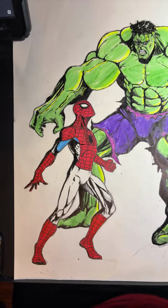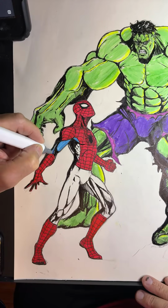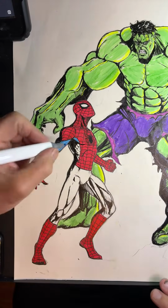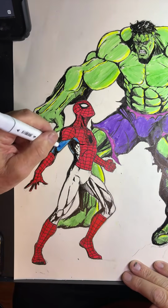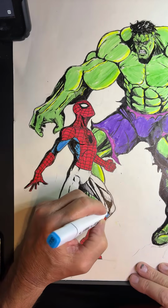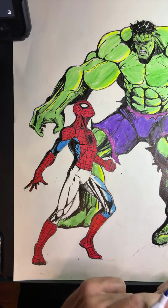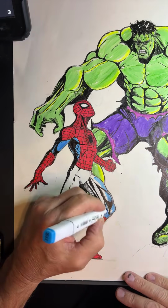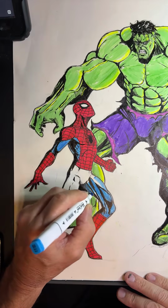Your head doesn't look right. Whose head? Hulk's head doesn't look right. I'm sure you said that. Well, it's the head I ended up with. I'm not changing it now. So, right or wrong, we're in for the duration. You can always change it next time. It's now or never.